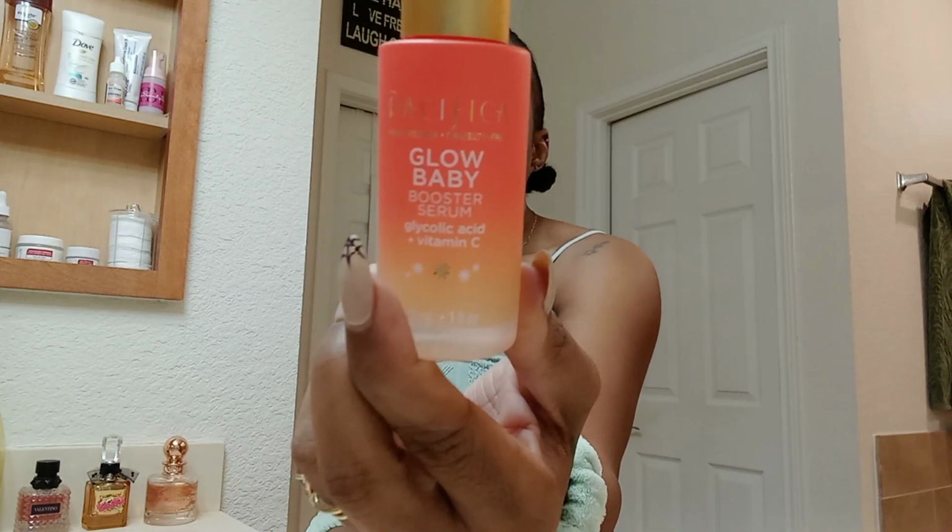But anyway, next up is the Glow Baby Serum by Pacifica. This is the Glow Baby Booster Serum with glycolic acid and vitamin C.